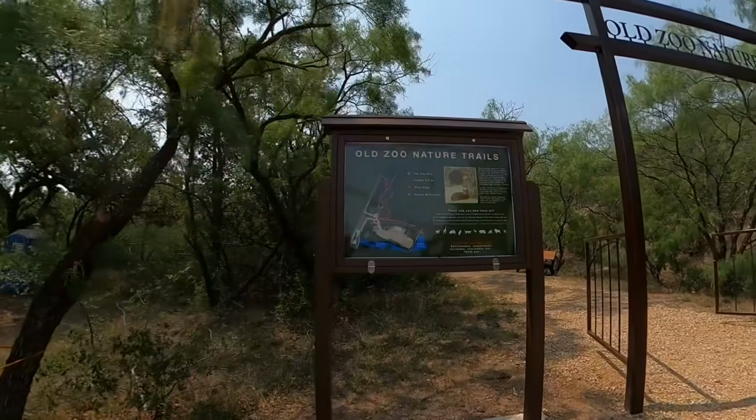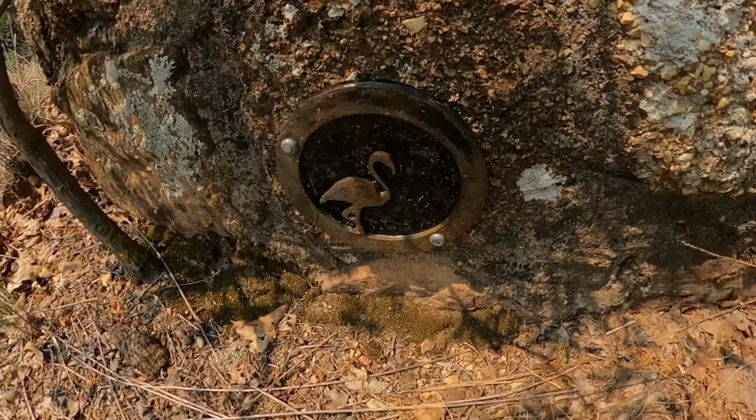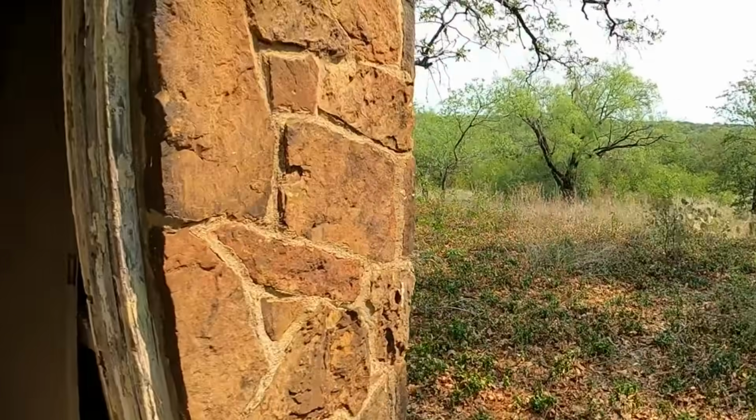Guests here, both young and old, can take on the challenge of finding at least 10 medallions with animal symbols scattered throughout the ruins of the old zoo, which back in the day were used to designate which animals were housed in the respective enclosures.